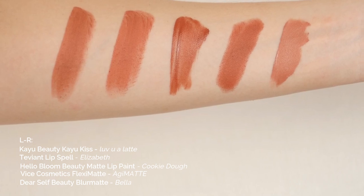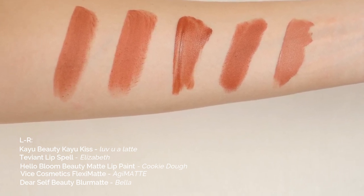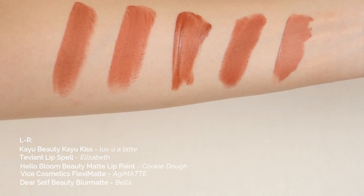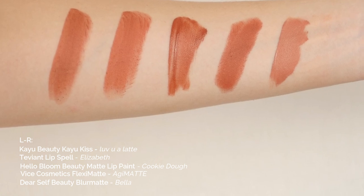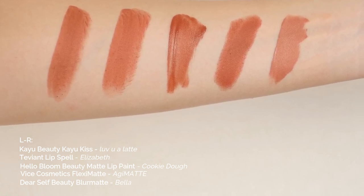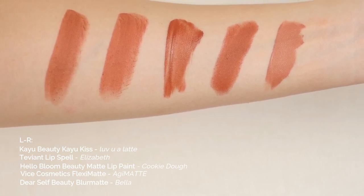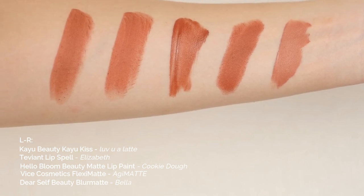So for Love You A Latte, as much as I like this shade, I find that it's not very unique sa aking collection. Yung lip spells ng Tevian in the shade Elizabeth, yun yung pinaka-close niya na match. However, Elizabeth is more pink. And then for the other shades in comparison, I think na same sila ng undertone. Pero ang nag-iba is yung lightness and darkness nila, like the depth of color.